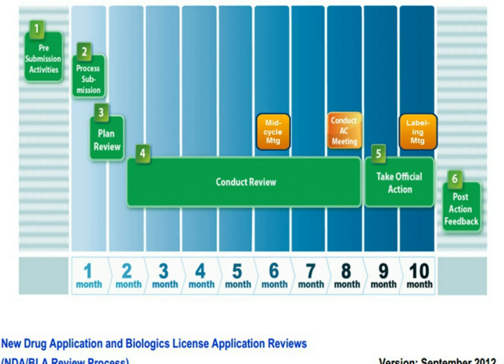Advisory committee meetings, if there will be one, will occur shortly after the late cycle meeting. This is typically held in a public venue. The applicant provides a briefing package. The agency provides questions to the committee. The public has an opportunity to speak, and the committee will answer the questions and vote on a recommendation for the FDA to consider. A wrap-up meeting occurs 7 weeks prior to the action date, or 6 weeks for priority.